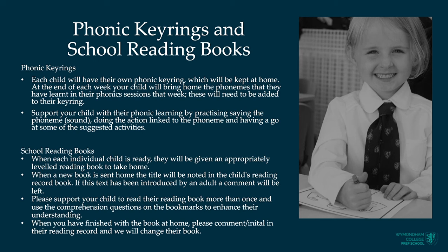So at Wyndham College Prep School in reception, the children will each get their own phonic keyring. This will be then kept at home, and each week your child will bring home the phonemes that they have learnt in their phonics sessions that week. These will then need to be added to the keyring so they can be kept all together in one place. You can support your child with their phonic learning by practicing saying the phoneme, the sound, doing the action linked with the phoneme, and having a go at some of the suggested activities on the keyring.